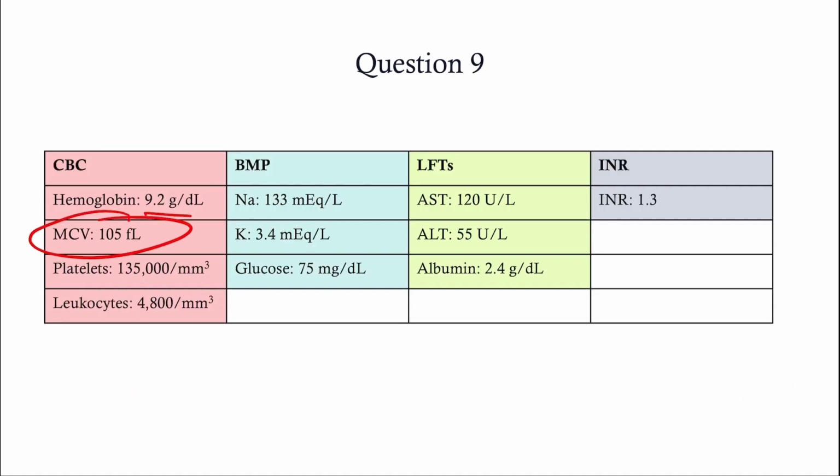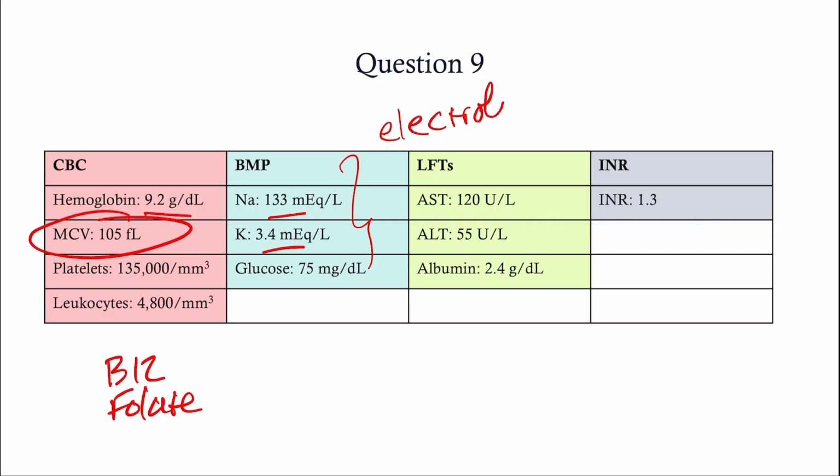So he's got a mild anemia. MCV is high, so he's probably got a B12 or folate deficiency on top of that, and that's really typical. When you've got a patient with one vitamin deficiency, they often have others, especially with alcoholism. Sodium was 133, potassium 3.4. Also an electrolyte imbalance, something you commonly see in patients with alcoholism.